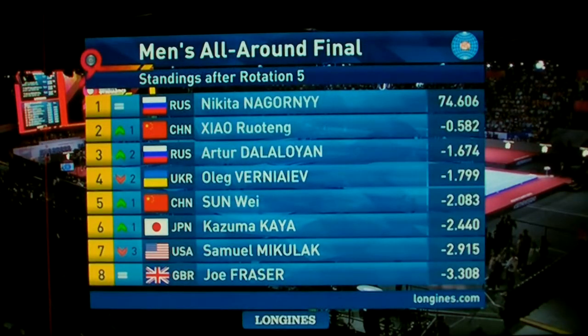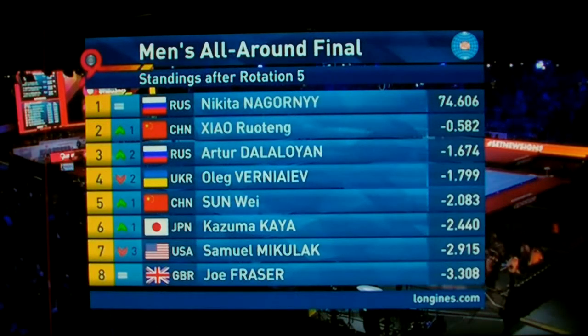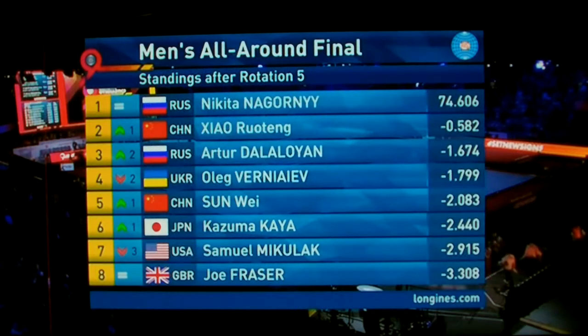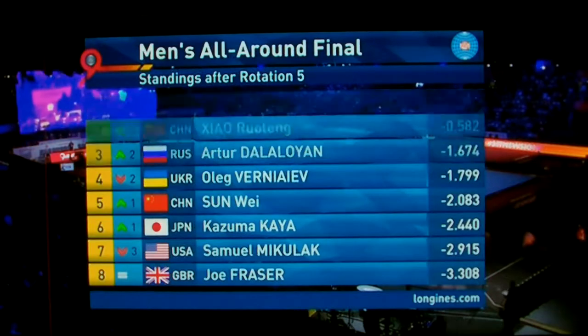Nagorny leads ahead of Chao Ruteng. Dalaloyan in third now. Vanayev drops down to fourth after high bar, but he's still in the mix. Sunway fifth, Joe Frazer in eighth.